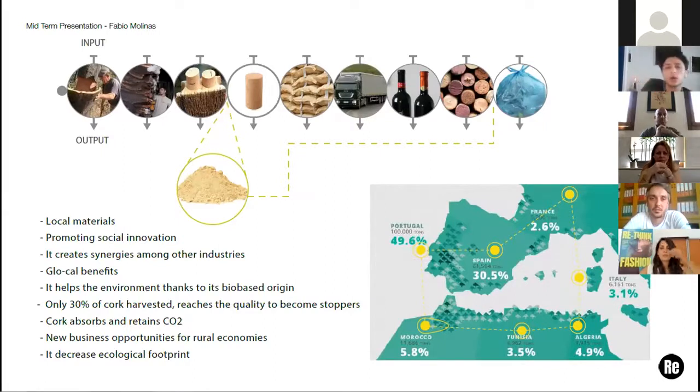In this way we keep local material, and we promote social innovation, because we are also using factories that already exist in Sardinia, in this case Spain, Italy, and it also helps to decrease the carbon footprint, because the cork tree works like a filter. It retains the CO2, because the plant needs it to grow. So the more you harvest, the better it cleans the air, and it is also better for the health of the plant.